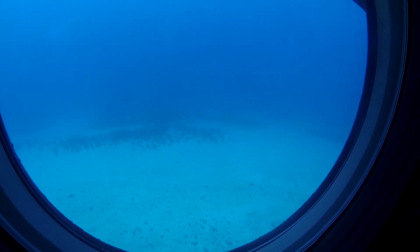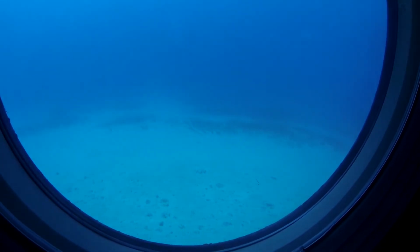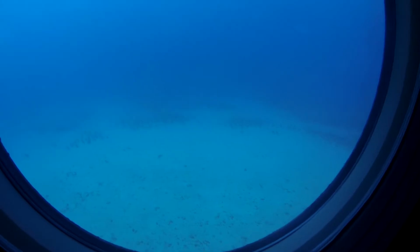Mackerel out there, those fish that we usually see at the surface. And if they're down this far, that usually means there was some sort of trouble at the surface. The dolphins, or sometimes you can see birds, dive down into the water and get those mackerel and drive them down here.